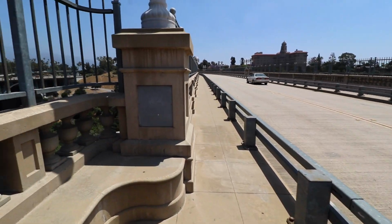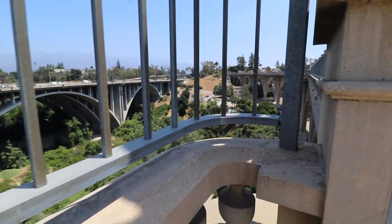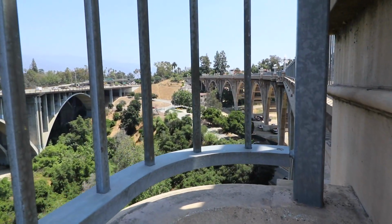I've told you about the pros and the charming, delightful, historic side of this old bridge here, but I'm afraid there's also another side to the story, guys. A darker side of the story.